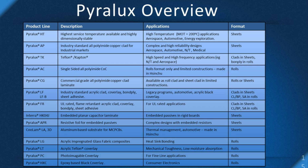LF and FR acrylic adhesives have been the mainstay. They're very flexible. They're very sticky. They are more lossy. So for high speed signals, people are looking at some other options. And with rigid flex especially, when you have low loss and high speed materials in the rigid sections, you don't want to give up that performance in the transition between the rigid sections and the flex area. So we have a couple of different options. Again, the AP actually is a pretty low loss material all by itself. It's the adhesive that's used in the bond ply or the coverlay.